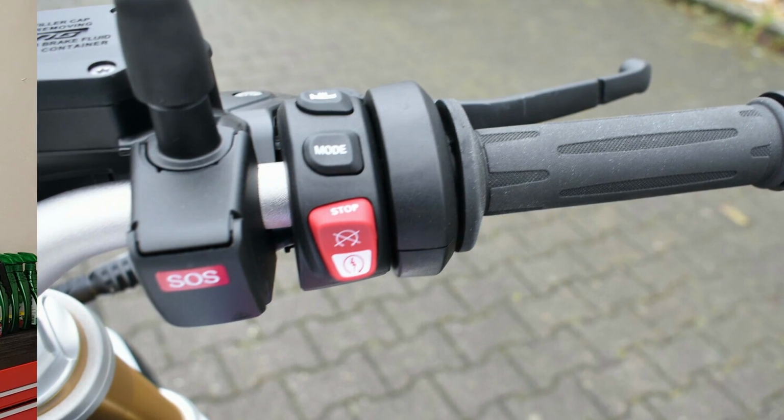In terms of handling dynamics, it's lovely. If you can make this bike fit your body style, which unfortunately I couldn't do, you're going to have a whale of a time. The weight is quite high, 239 kilos, so it's not a light bike, but because that weight is so low, it's really noticeable.